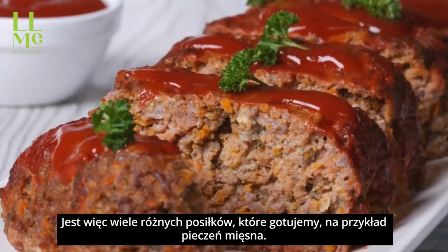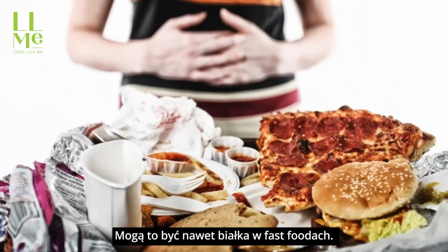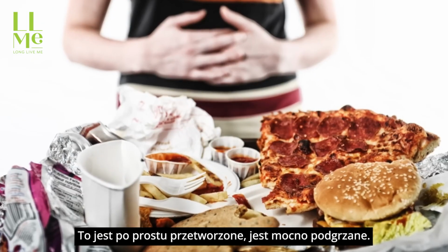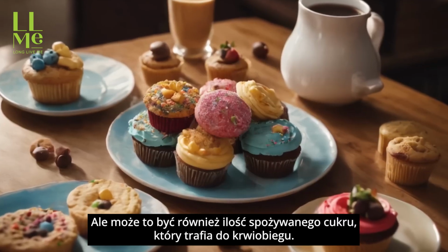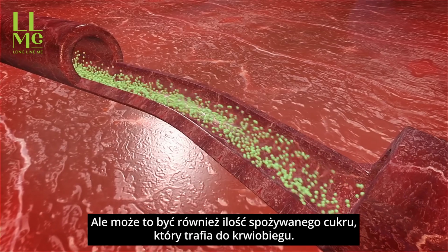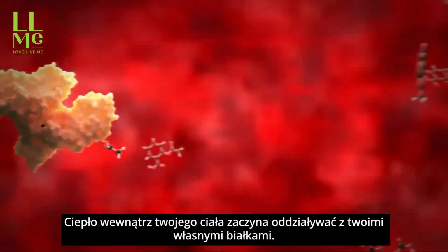And so there's a lot of different meals that we cook, like meatloaf, for example. And it can even be proteins in junk food, right? That's just processed, it's highly heated. But it can also be the amount of sugar that you're eating that goes into your own bloodstream, and you have heat inside your body, and it starts to interact with your own proteins.